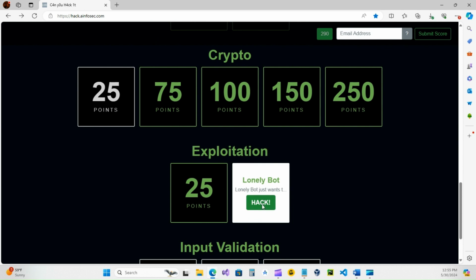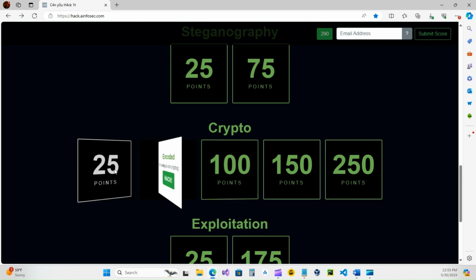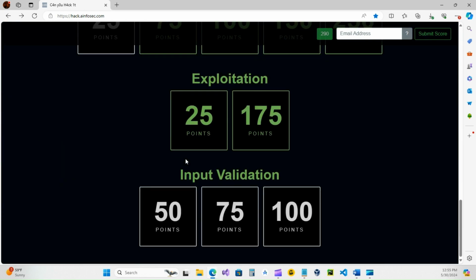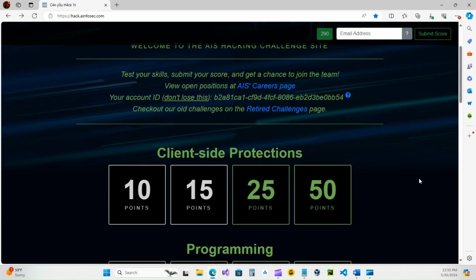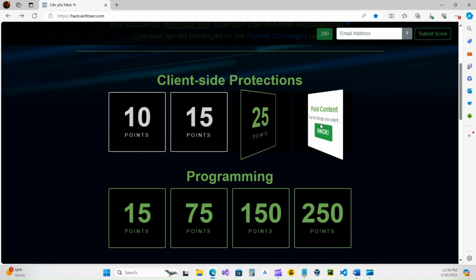And then this lonely bot. I looked at it a little bit, and I haven't really. I want to do that one next, so I can just hurry up and submit this. I'm doing a couple hours like twice a week maybe, and I'm solving one here and there. Sometimes I spend 1 or 2 days on one, and I just don't solve it, and it irritates the crap out of me. But I think I'm going to work on this weird input. I think I'm going to knock these two out.